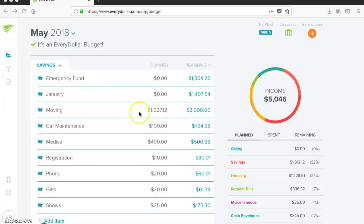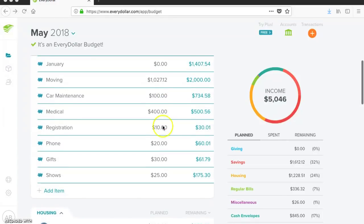I still am planning to contribute the $1,027.12 to get my moving fund up to $2,000, $100 for car maintenance, $400 for medical still. Now with the medical, I did finally get one bill from the lab facility. I don't know if I'm going to have a doctor's bill as well, so there's still always a chance of that. Also, one of my lab testing for my allergies, I was supposed to get food allergy testing too, and when I asked them about it after I got my results for everything else, they said that yes, it had been sent in, so they were trying to see what was going on with the lab place.